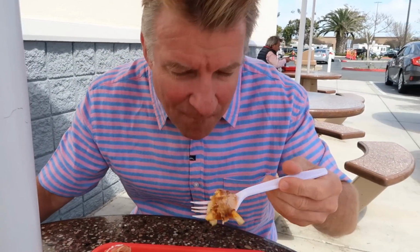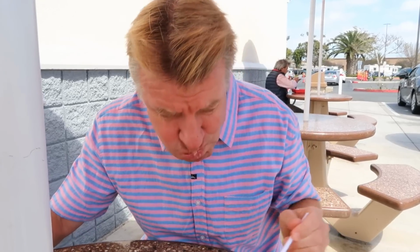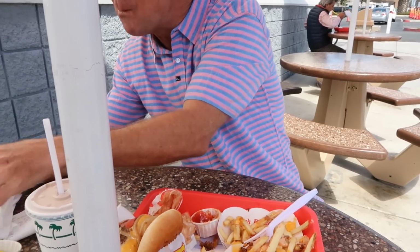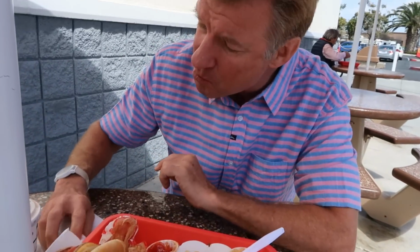How would you guys eat it? Going with the bare hands or use the fork? Wow. It's good. It makes the fries taste like a meal within themselves, pretty much. Nice. All right, and cut.